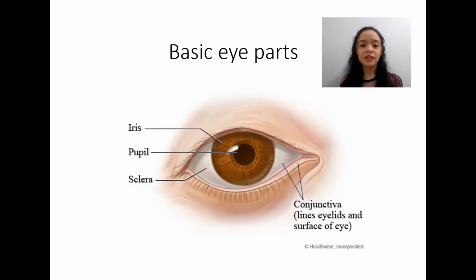Now we will see some basic eye parts, since in the next slides they will be mentioned. As we all know, there is the iris, pupil, the sclera, that is the white part of the eye, and the conjunctiva, that forms the lining of the eyelids and the surface of the eye.